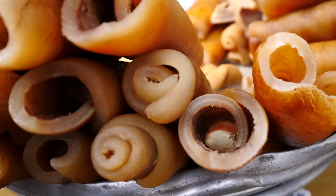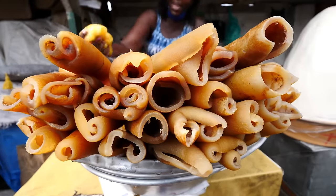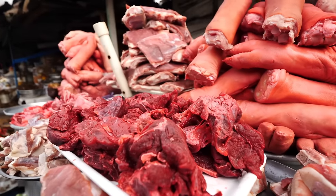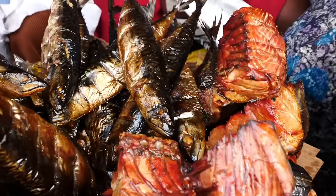This is called wele. Wele. What a lot of people use to prepare leather. This is how it is. So they dry it up and then they stretch it to the leather. But we use it because it's meat for us. So there are two ways of using the back of the cow, the sheep, and the goats.